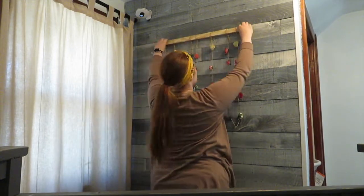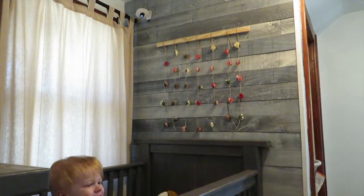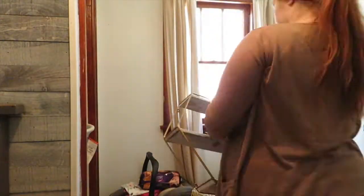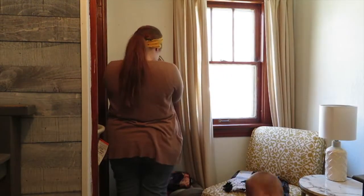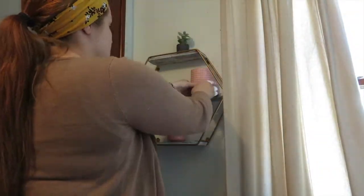And then next up, I am going to hang the shelf. This shelf was smaller than anticipated, and I wasn't sure where to put it, but it fits so perfectly in this tiny little corner area, which ended up being good. And all of the pieces that I hung on it, I actually had, which was wonderful, so I didn't have to buy any pieces for the shelf.